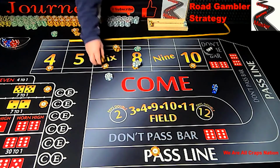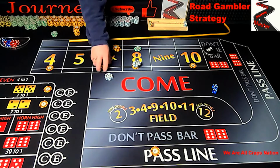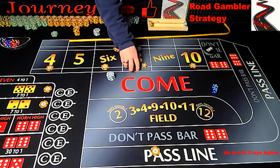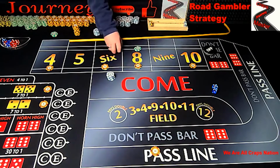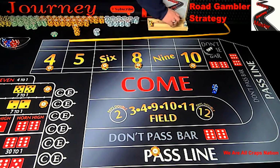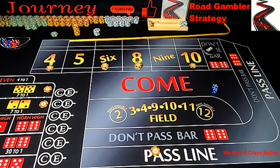So that's $30 right there. 1, 2, 3, 4, 5, 6, and that's another $30. Okay, that hit there will allow us to press up to $60. So we are at max bet on that one already. All we have to do is bring the 4 and the 10 up to $25, and we should be good to go on that stuff.